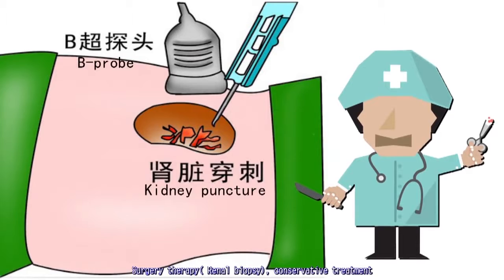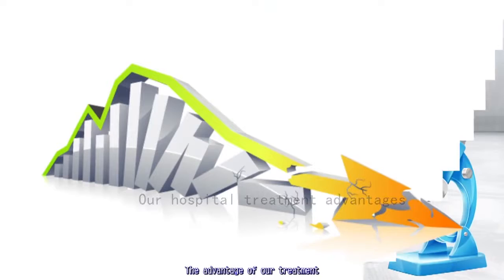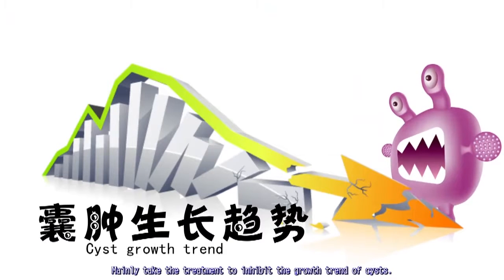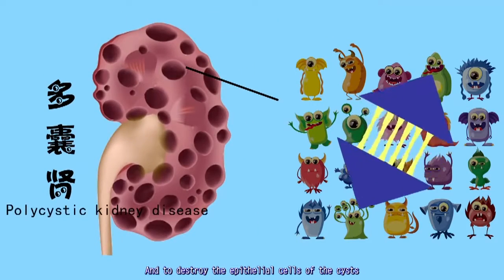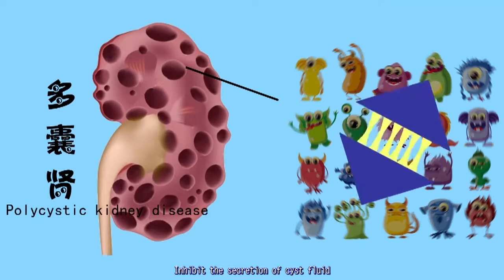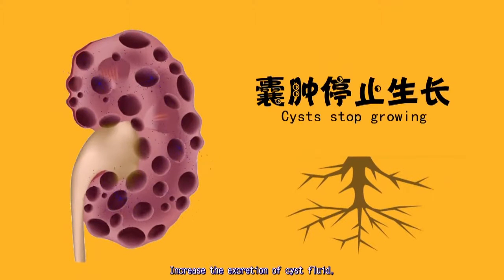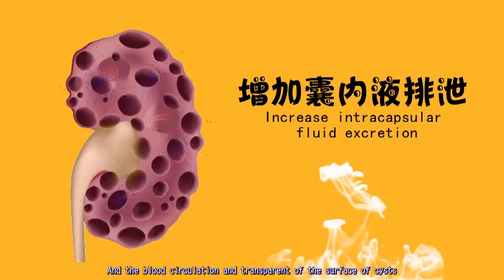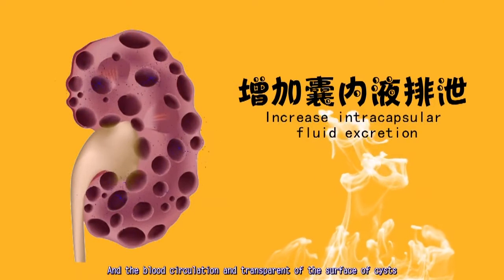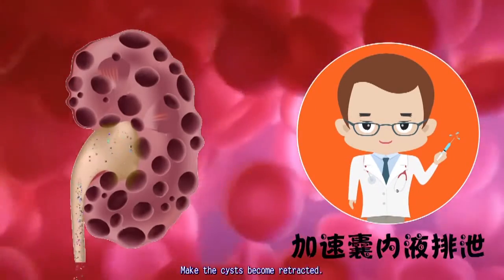Regular treatment therapies: surgery therapy, renal biopsy, conservative treatment. The advantage of our treatment is mainly to inhibit the growth trend of cysts, reduce the cyst fluid source, destroy the epithelial cells of the cysts, inhibit the secretion of cyst liquid, and stop the growth of cysts. It increases the blood circulation and permeability of the cyst surface, speeds up the excretion of cyst fluid, and makes the cysts retract.